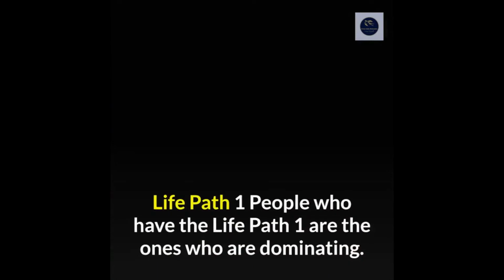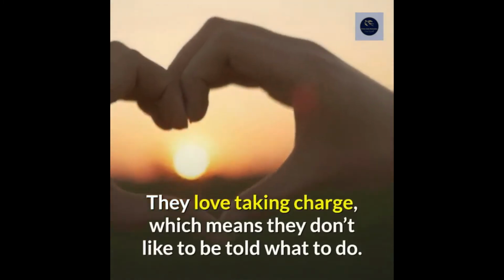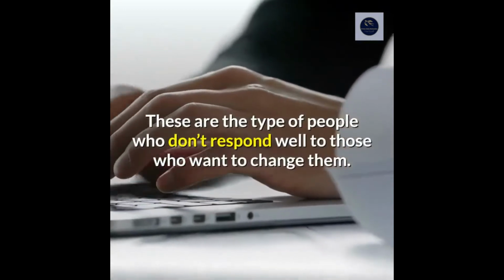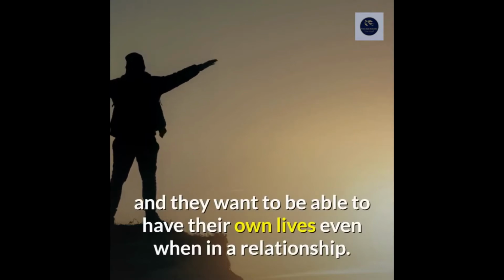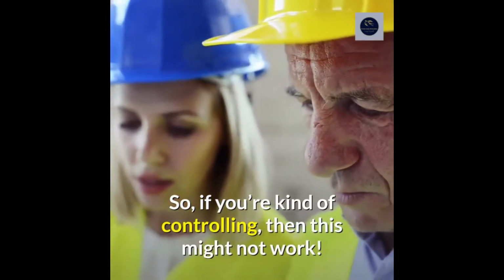Life Path 1. People who have the Life Path 1 are the ones who are dominating. They love taking charge, which means they don't like to be told what to do. These are the type of people who don't respond well to those who want to change them. They are very independent and they want to be able to have their own lives even when in a relationship. So, if you're kind of controlling, then this might not work.